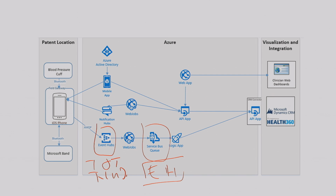Logic App is good. The web job, you might replace with an Azure Function. So instead of having something run continuously, you have an Azure Function, which is currently in preview, that when it receives data from Event Hub, acts on it and does something with it. So it's not this polling type scenario. It's literally acting on the data as it's coming in, using the latest technology, but we can't use it yet because it's not HIPAA certified. So back to web jobs.